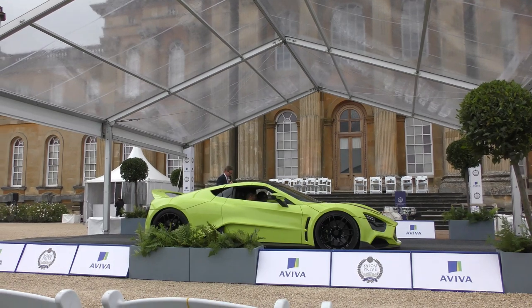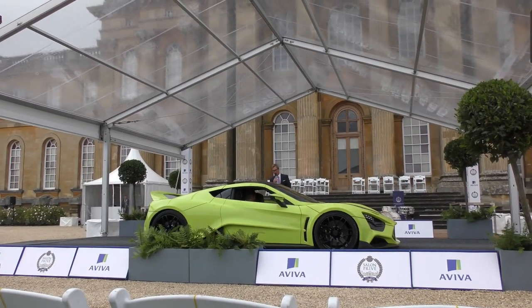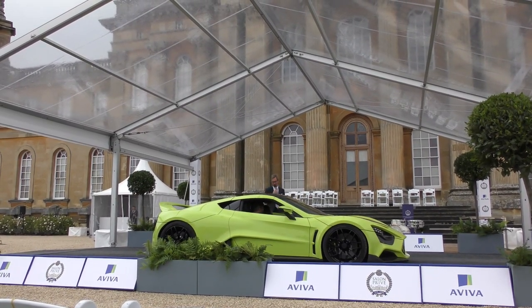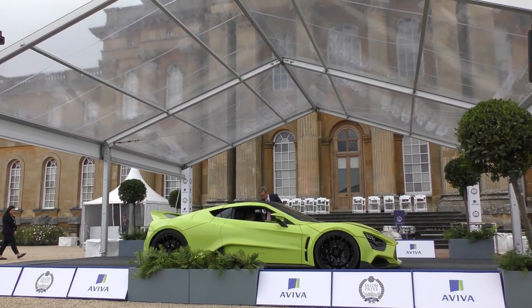From Denmark, the Zenvo. Everyone's seen the Zenvo. This has been thanks to this lady in the driving seat, Hannah. This has been all over the press, this car. This is, as I say, the TS1 GT. Hannah, I'll leave you to tell everyone a bit more about it.